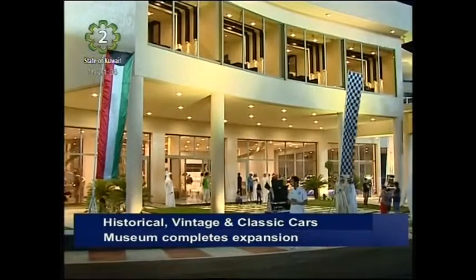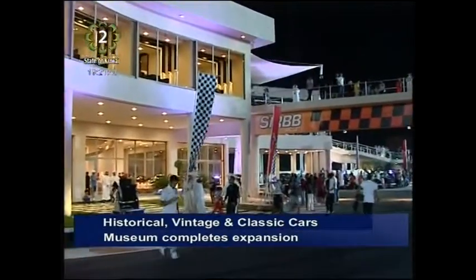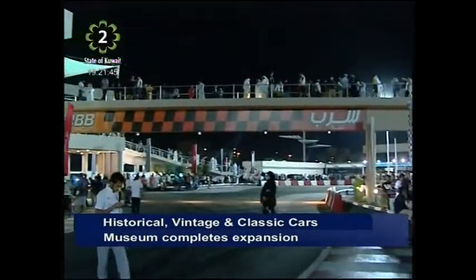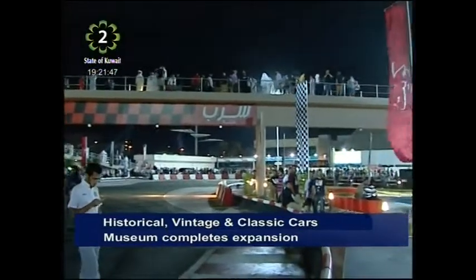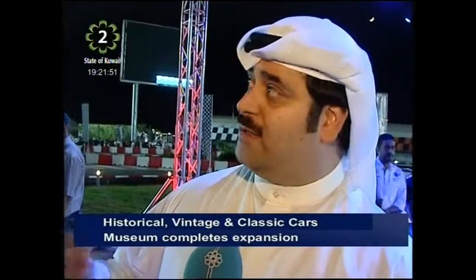The museum aims to show the world Kuwait's history and to connect the past with the present and the future. It was established to show Kuwait's automotive tradition and to preserve vintage vehicles in the region. We are very proud that His Highness gave us this amazing gift.